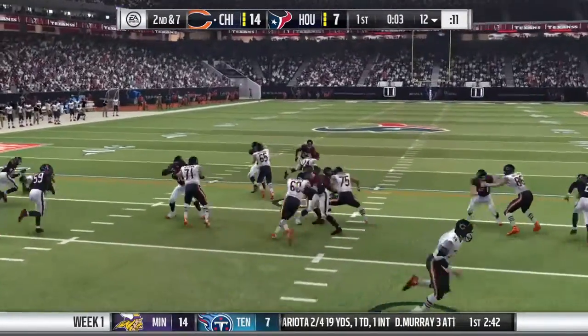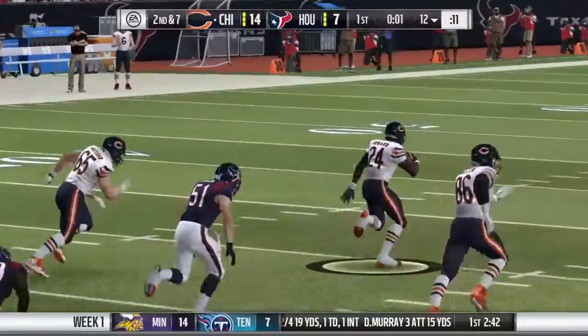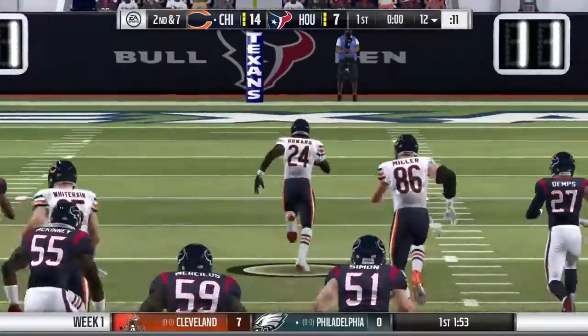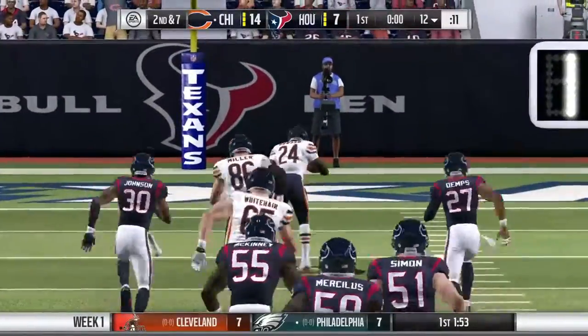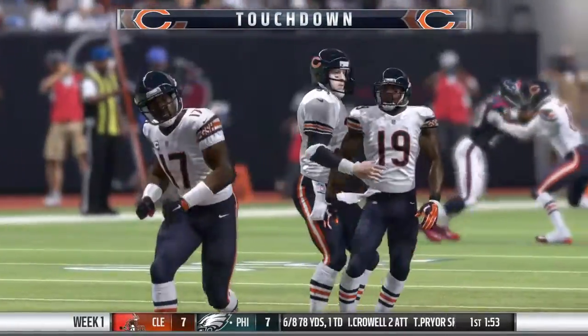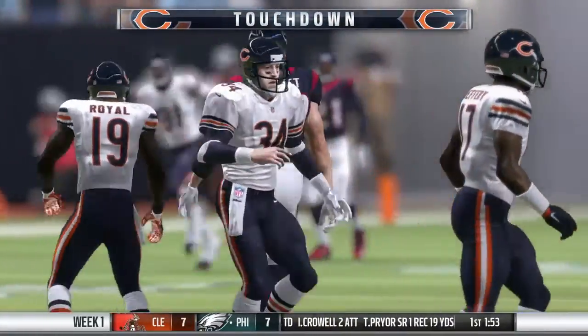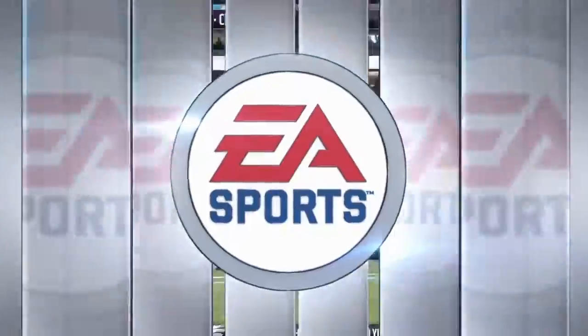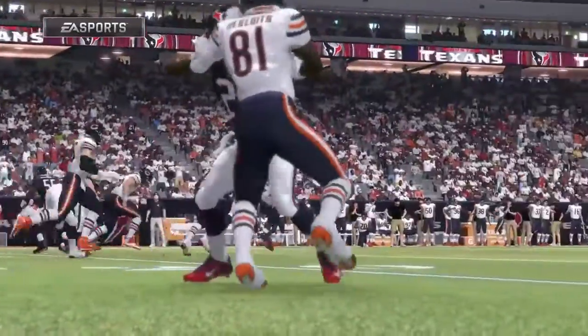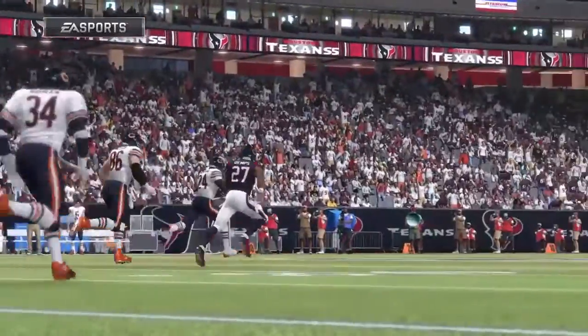Now the Bears' fifth-round pick. This is Jordan Howard. And now the rookie's free. He's at the 50, 30, past the 20. Touchdown, Chicago. Jordan Howard with his first career touchdown in his first career game. And the Bears are able to show off their quick strike ability.